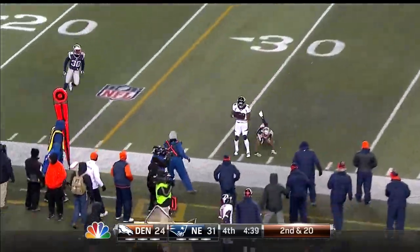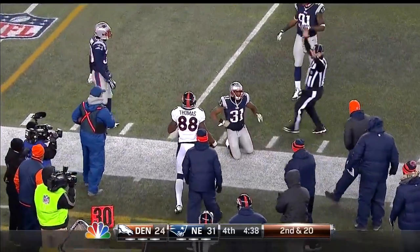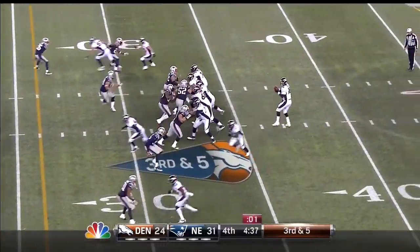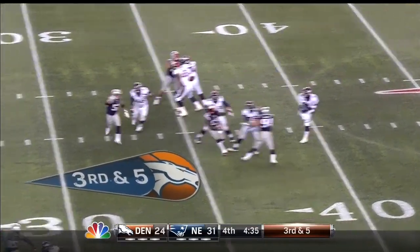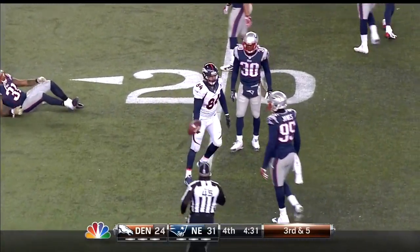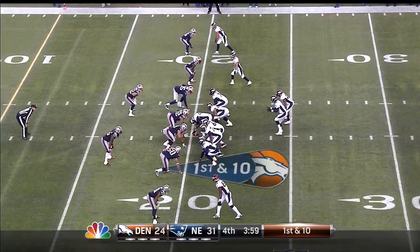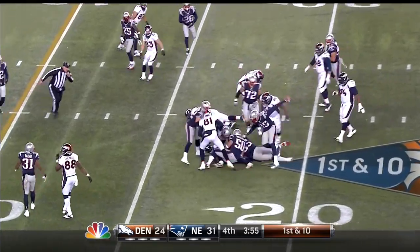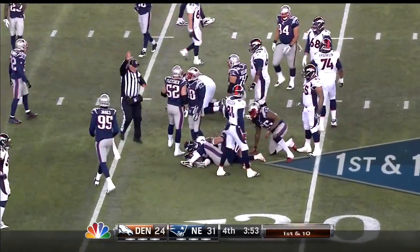Manning throwing, caught just before stepping out of bounds. Good grab by Thomas. Play clock at 1. Manning throws, and it is caught at the 20-yard line by Jacob Tamme. First down at the 20-yard line. Looking for room. Not much. Moreno gets a couple.